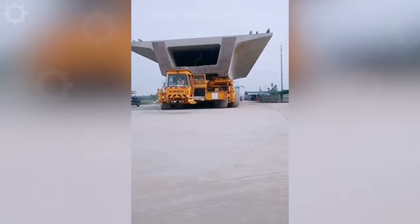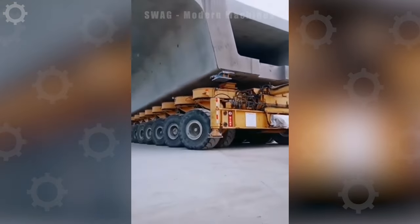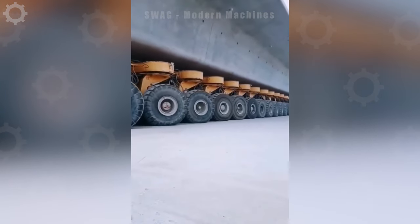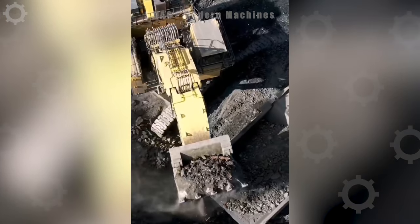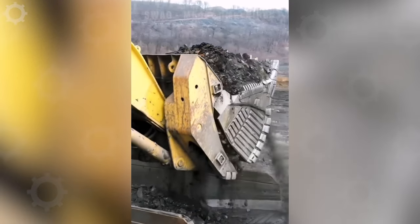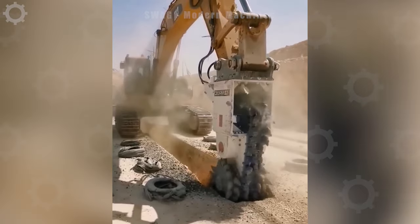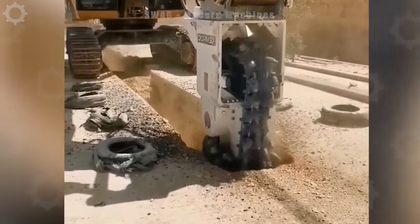The largest bridges are built this way. That bucket is as big as my old house. It's really scary. For some types of hard soil like this, only this machine can cut.